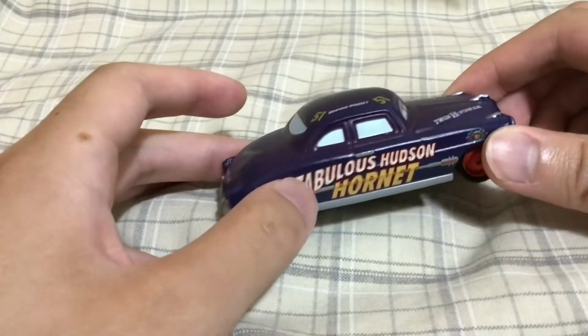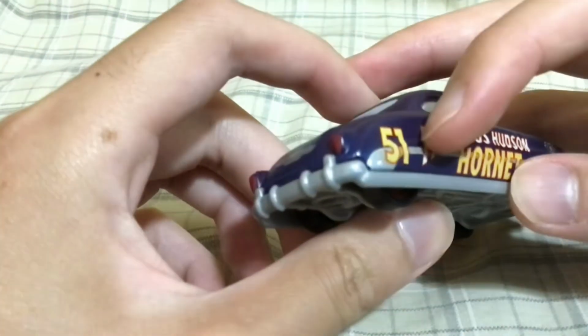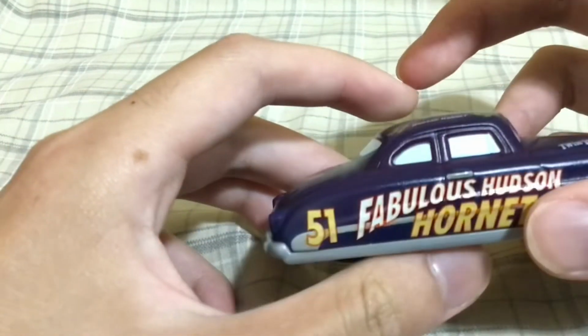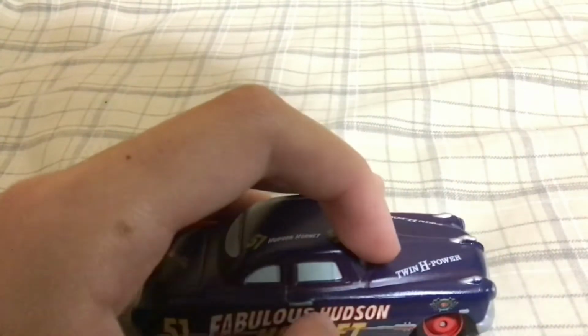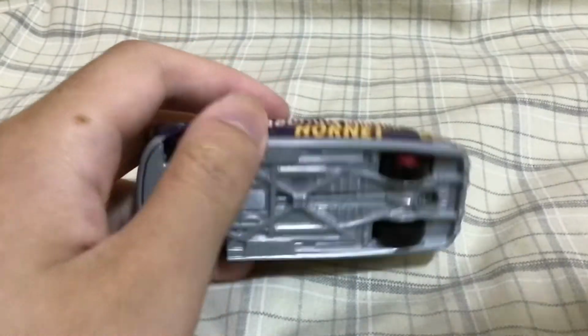It's very nice. Anyways, one thing about these color changer cars is these are, I think, stickers. The printing, they're not actually printed on. Well, some of them are, but some of them are stickers. And they're a bit lighter than usual. They're made out of plastic instead of metal, which is fine.